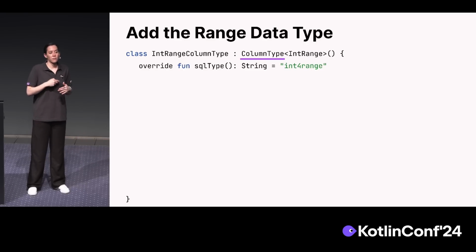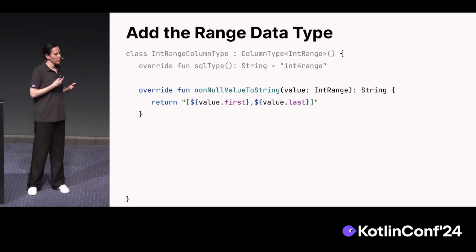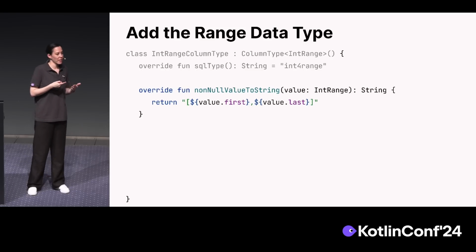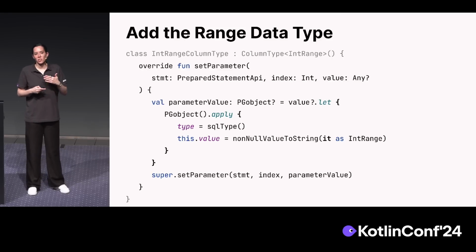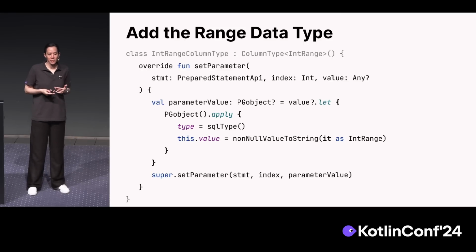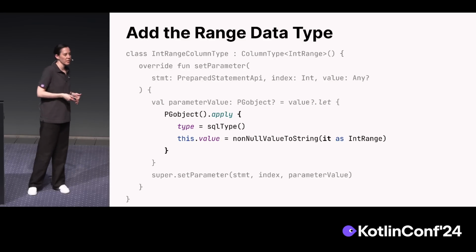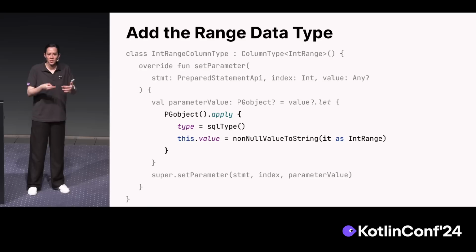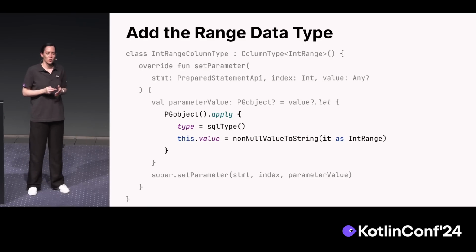The first override just defines what the SQL type is for Postgres. This is int for range. The second override declares how to transform the int range into a valid SQL string value. And then because Postgres has a stricter type system, we have to also override set parameter, and there's a lot of code there. The only important lines are these, which essentially says each time you prepare a statement, make sure that you set the parameter as a PG object with this exact type and this exact string so that the database doesn't throw any class cast exceptions.